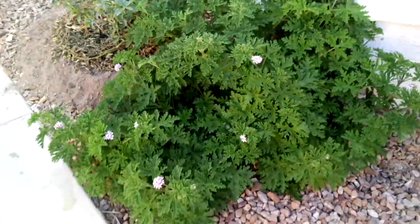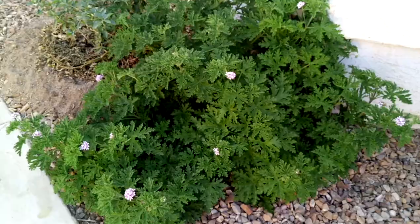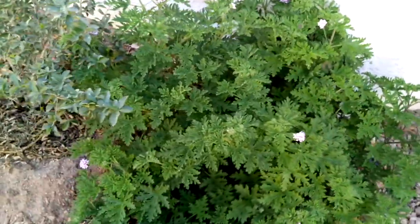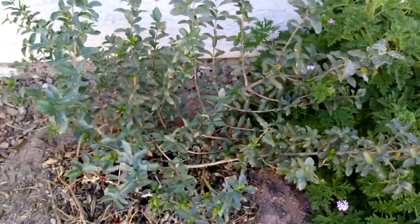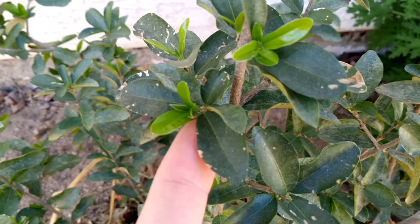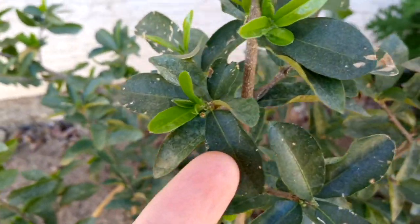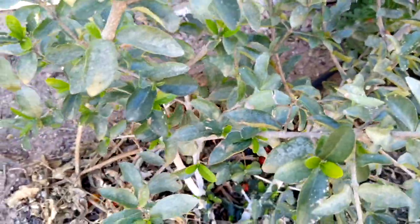This thing here, this is a citronella. Oh, this thing is really big. This is just killing it on this east exposure wall. But another thing that's killing it is this Barbados cherry. Let's see if I can zoom in over here. There's new foliage and there's new flowering pods all over this guy.